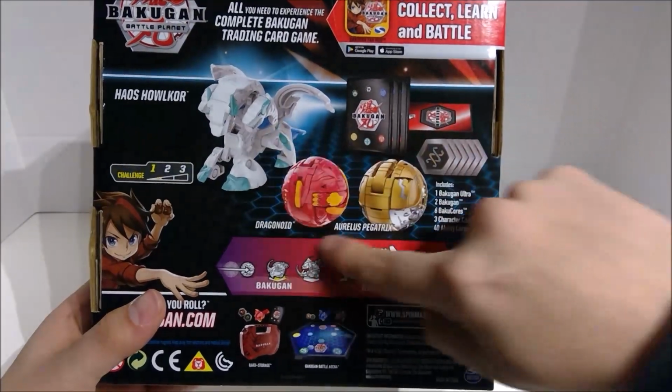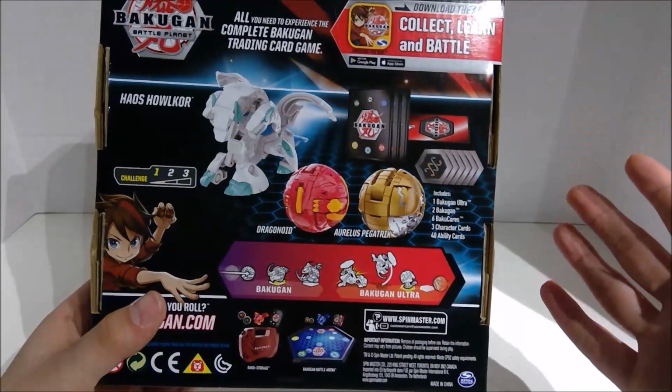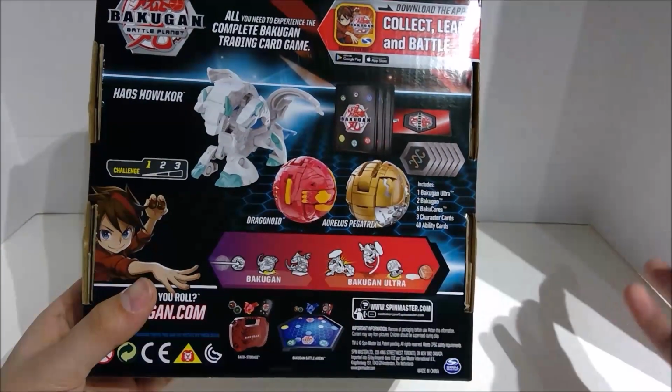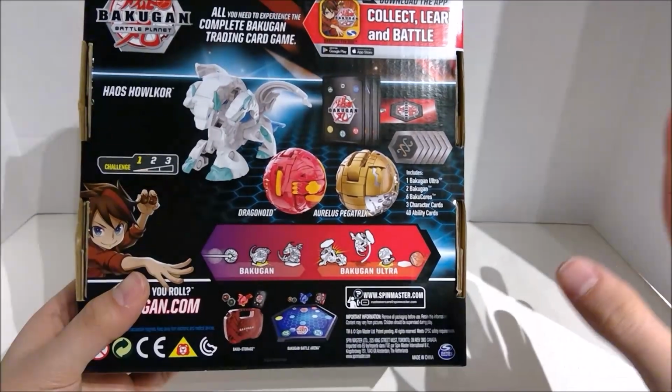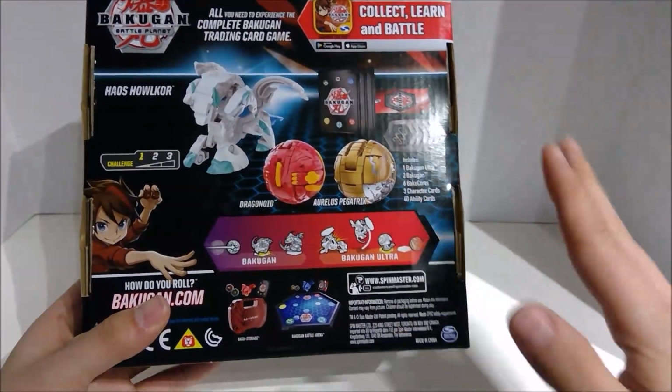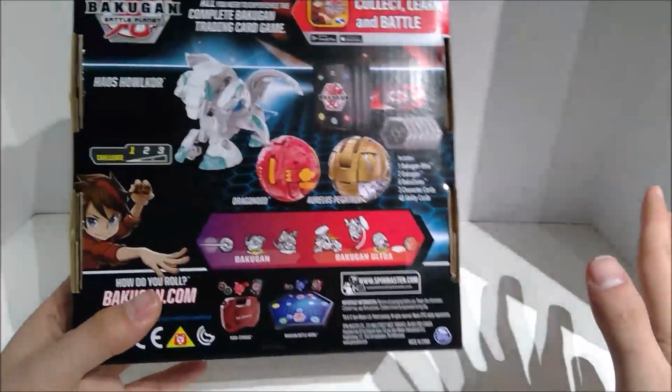Because there's only 1 Ultra in these starter sets, some people assume that it means you can only have 1 in your team. It's not true. You can have 3 Ultras if you want to, you can have 3 regular BAKUGAN, any combination, it's all fine. And it's not overpowered to have 3 Ultra BAKUGAN. It's all balanced, just trust me.